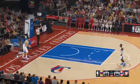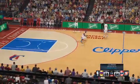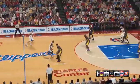Los Angeles making a switch here. Clarkson's checked in. Young with the steal. Oh, and here we go. Kobe's got another fast break chance. Clippers trailed by 4.